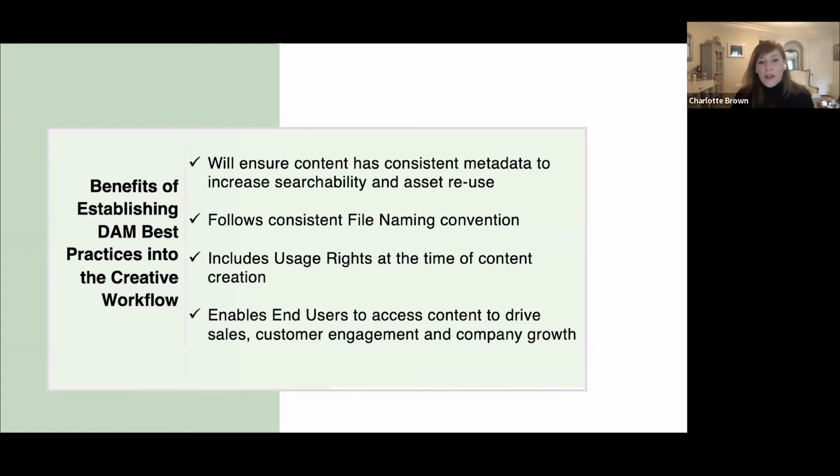And one of the other important things that's part of the metadata is that the content includes the usage rights. This is so important so that the users know how to use the content, when to use it until, just to ensure that they're not in breach of any contract. So just having the usage rights at the time of upload is really important. And then all of this just enables your end user to access the content to drive sales, customer engagement, and really tell a story of your brand and ultimately drive that company growth.